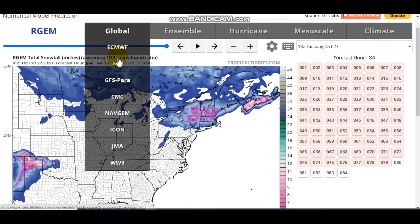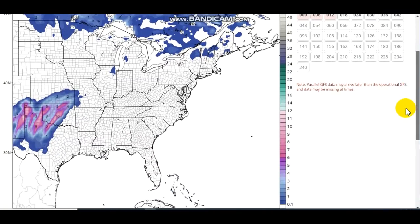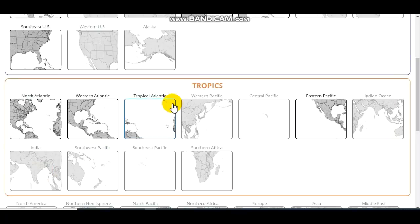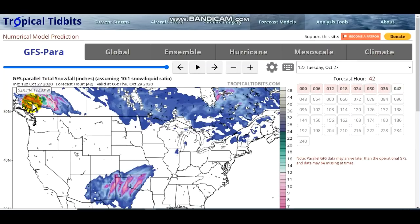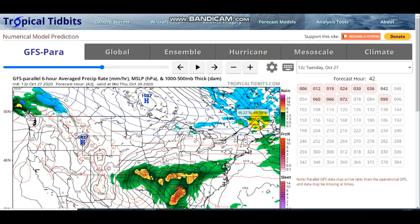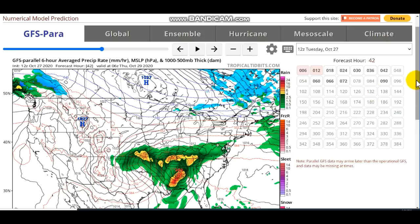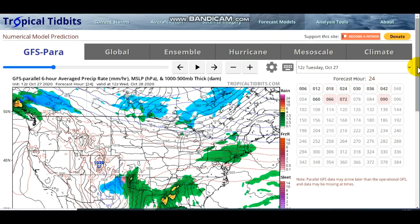And if we were to look at, for example, the GFS parallel model, this is a model that was very confident in this storm at the beginning. It showed ridiculous amounts of snow for the Northeast a couple days ago. It doesn't do that anymore, and you can see it's still loading in the latest model run. Apologize about the phone. This model is oftentimes a bit delayed, so this is still the model run from noon Tuesday, while it's already Tuesday evening.